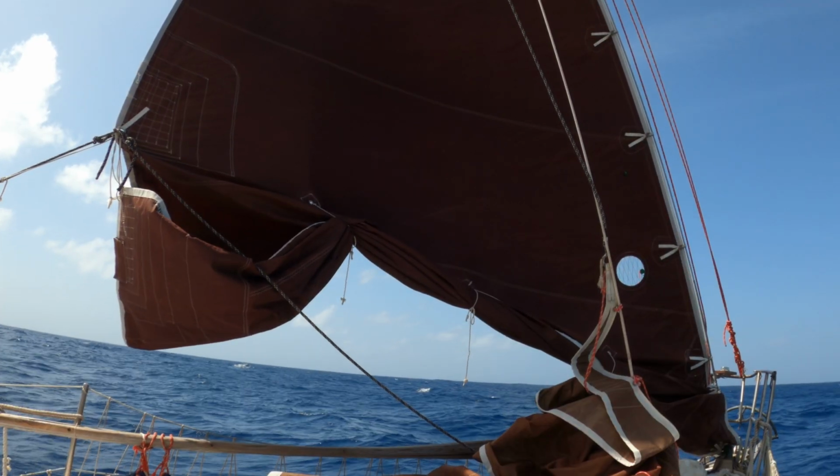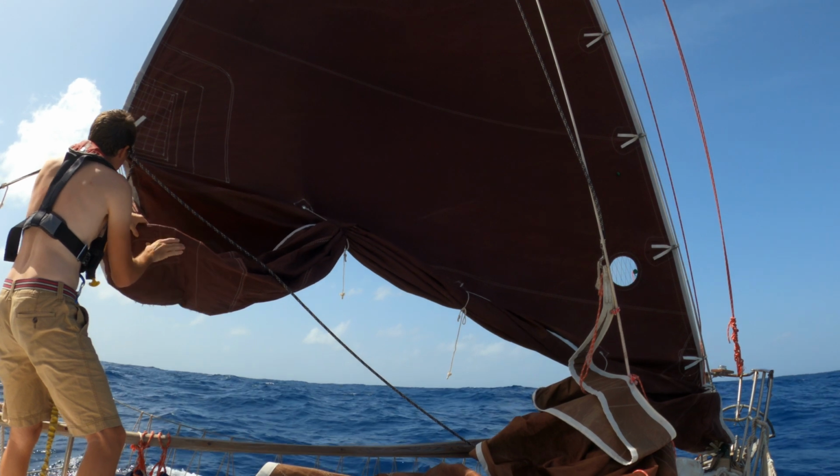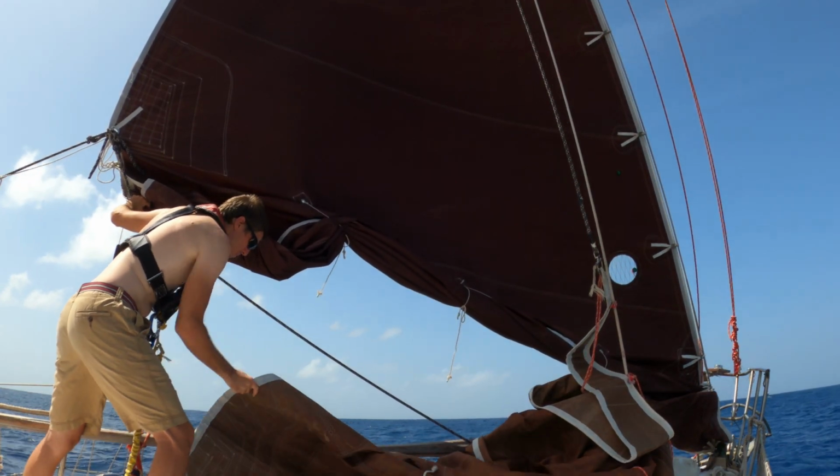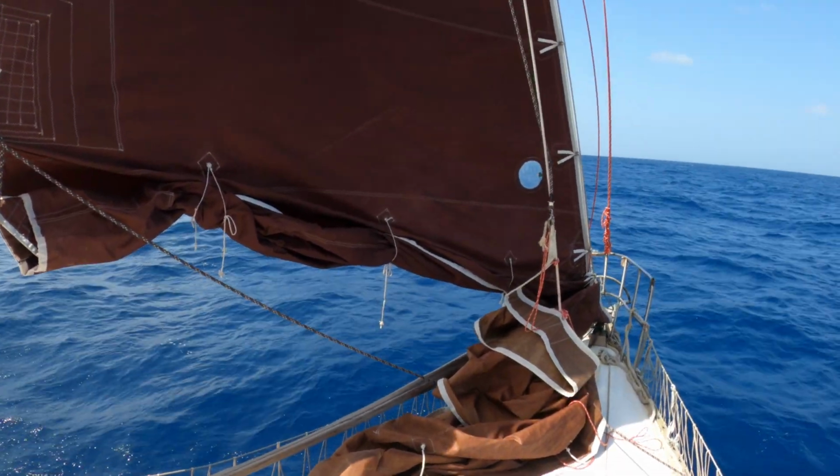All right, so now a thing that I'm gonna go do is I'm gonna clean up the foot of our headsail. So our headsail's reefed, and we've had them reefed for hundreds of miles, but I don't like the way that the reefed portion is kind of bagging near the clew. So I'm gonna get that straightened up.